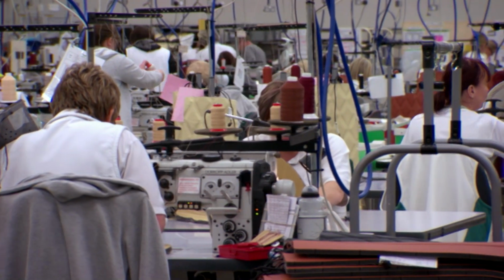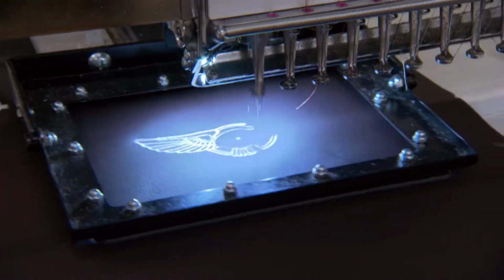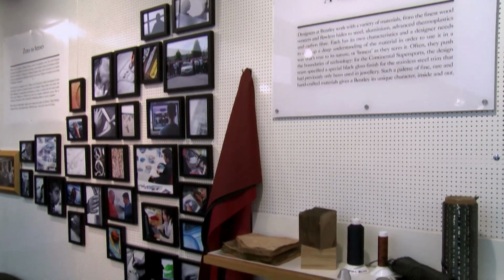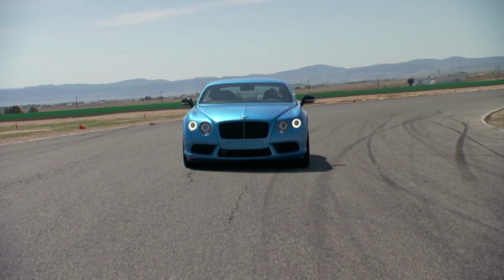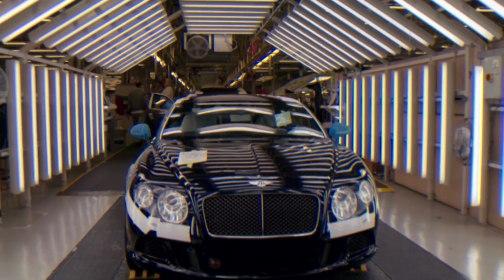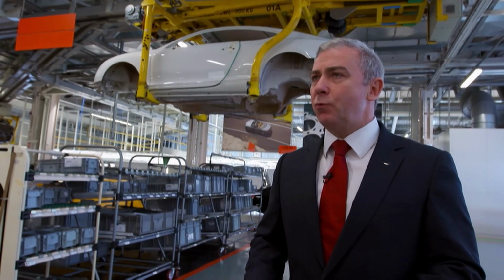Nothing would prepare you for working in Bentley. The processes, the materials we deal with are completely different to anywhere else. This is where the brand's coach-building past combines with modern technologies to create the new Continental GT. Continental takes about 120 hours to build. It feels very high, particularly from the car industry, but the difference here is at Bentley we make everything.